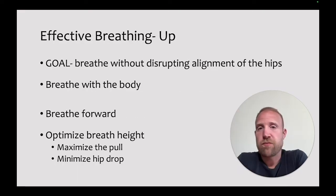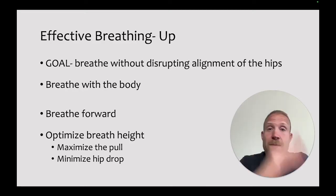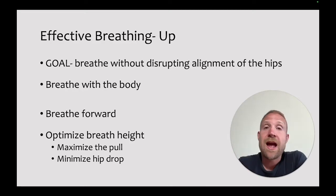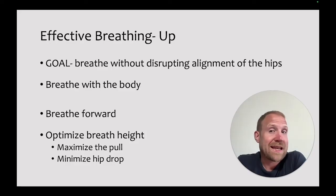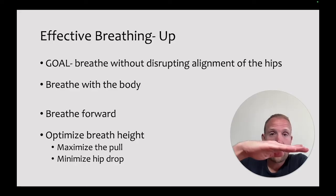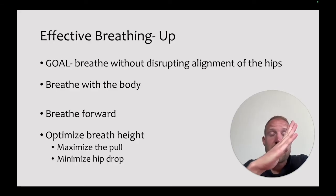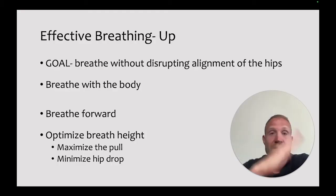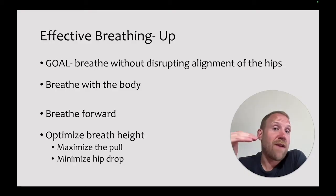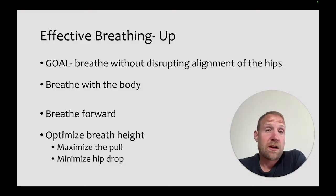So what is effective breaststroke breathing? There's 2 aspects of it. One is the breath itself, so coming up out of alignment, and that's what we're going to talk about here. The second one, which we'll talk about next, is coming back down after the breath, getting back into alignment. The goal with the breath itself is to breathe without disrupting the alignment of the hips. If swimmers are moving through the water, and they can breathe in a way that gets the upper body up without letting the hips drop, that's going to be effective. If they can breathe like that, that's good. If they're breathing like that, that's not so good. So they have to try to find a way to get a breath without disrupting alignment of the hips.